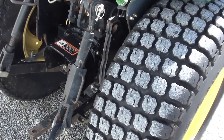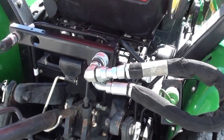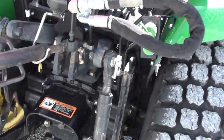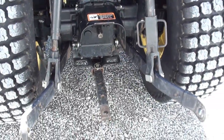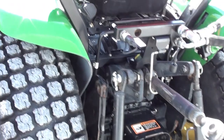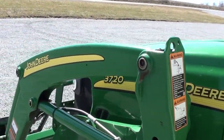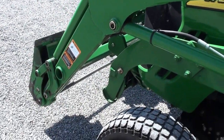Tires are good on it. Has the rear power beyond back here. Also has the rear remote SCV, so you can plug anything in back here that you want to. 540 PTO, 3-point hitch with top link, foldable ROPS. A very, very clean little tractor. And again, prior to all the Tier 4 emissions.